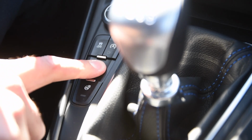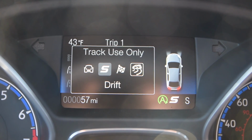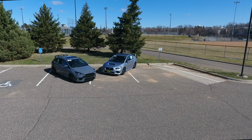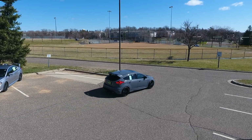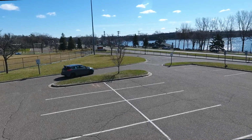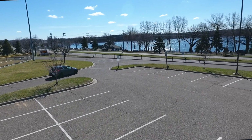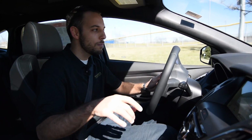So drive mode, you've got normal, sport, track, or drift. I think I'll go sport mode to kick it off. Now, this car is noticeably easier to drive than the STI, and that could be, maybe for a daily driver, if you want to pick between the two, which one's going to be a little more livable or user-friendly. It could be this one.